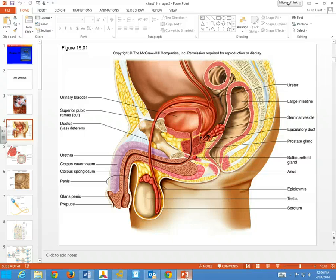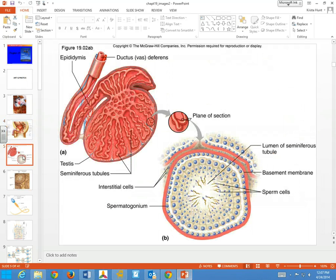If we were to talk about the journey of a sperm, that's one of the questions on your study guide. It's easy to use the anatomy to talk about that journey, right? Where is a sperm created? Spermatogenesis is what we call it. It's created in the testes, right? This is a little cross-section picture of what it looks like. You can see all the little tubes, the seminiferous tubules, coiled up inside the testes. If you were to take one of those tubes and slice it, this is what you would see: cells start as regular cells and gradually become sperm. That's the process we call spermatogenesis.